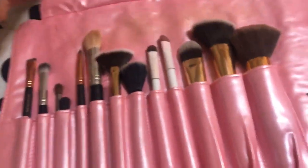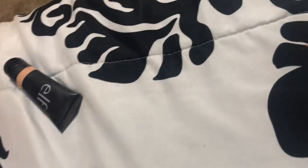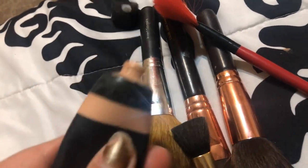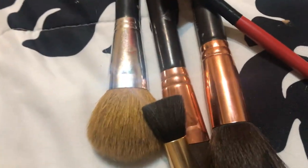So first thing I'm going to be showing you is my makeup brushes. Sorry, my room's a mess. I have two because I don't have enough room. Ugly brushes, pretty brushes, whatever kind of thing. And this is all empty. Oh my god, yeah, that's empty.